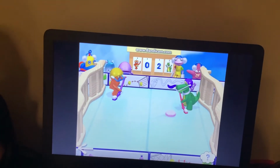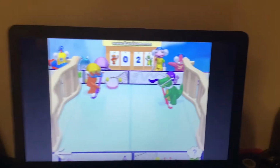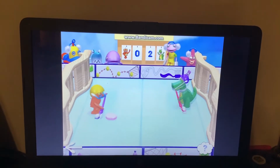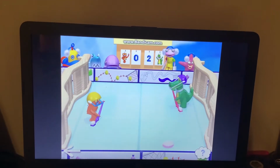Score with this one to win 1 point. I saved it! Hey, 1 point! I saved it.